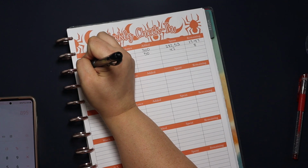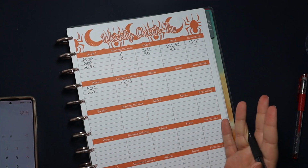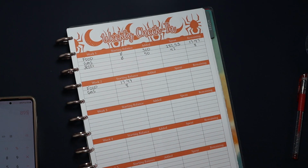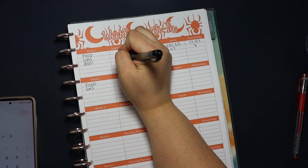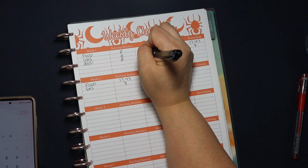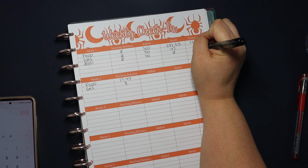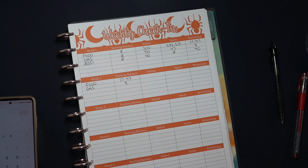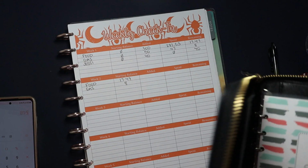So again, we'll kind of fill in this weekly check-in, and I don't know if I'm going to do it the same way every week with flipping back and forth and filling these pages out at the same time. You guys will have to let me know what you think about that, but for now it's working for me while I kind of figure everything out. So I started the week with 0, then we added $40. I spent nothing, so I have $40 remaining. And I'm just going to check really quickly in my envelopes where I have the cash and make sure that that is what I have.